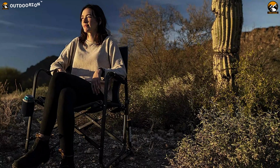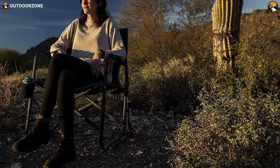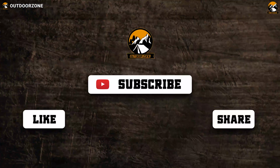The GCI Outdoor Freestyle Rocker is a travel-friendly camping rocking chair designed for the great outdoors. It's easy to transport and set up, and with a smooth rocking motion, you can kick back and relax anywhere.